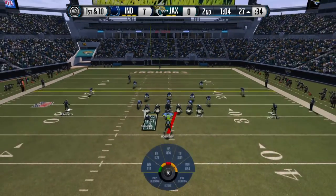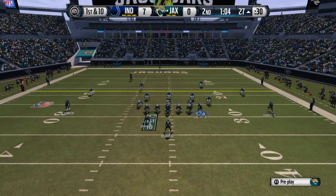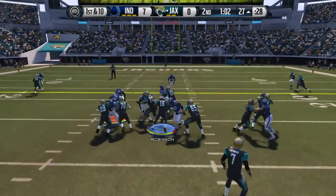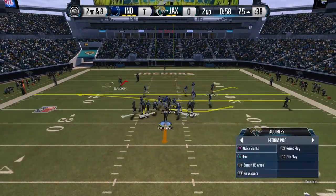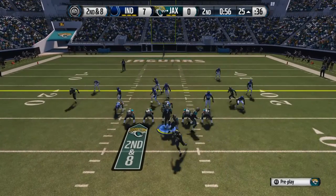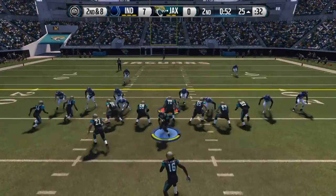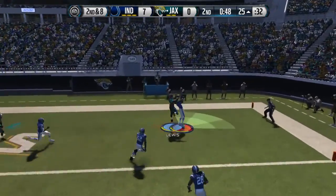Plenty of defensive backs out on the field for this one. Tight ends in motion here. First down at the 27. Robinson's going to secure the handoff. After the 2-yard carry, it sets up second down and 8. Hurry up, 2-minute offense. Here we go. Keeps it here. Going for the home run.